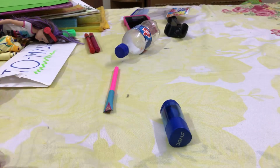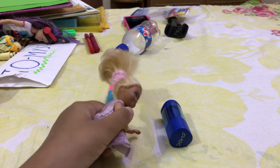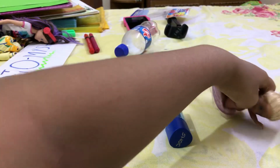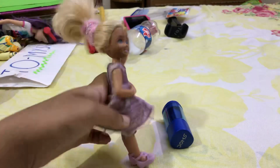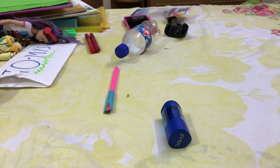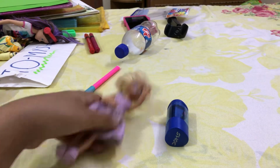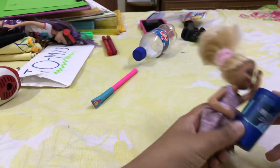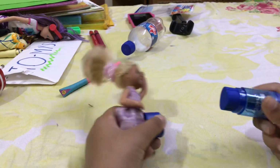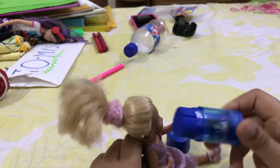Just kidding. Sharpener. Oh, this is an invisible sharpener. You can feel it. And eraser. Why are these really bad? I don't like the quality of this. Whoa, this one's blue. Let's see what it has in it. Whoa, this is really cool. An eraser? That's pretty cool.